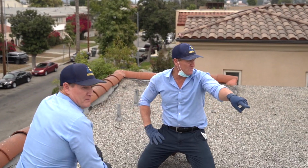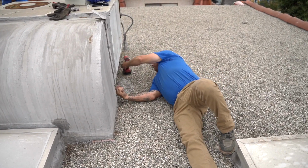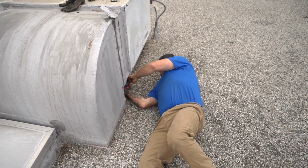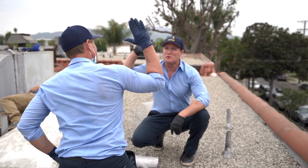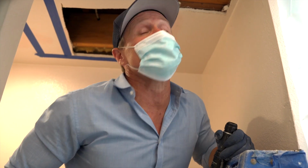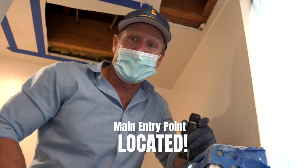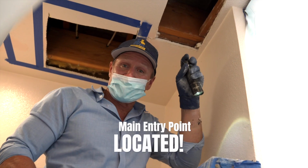So what did we find over here? Found another breach over there at the HVAC. Robert's covering that right now. Awesome. So I think Rafiq and the couple is going to be happy. Yes. All right, so we did confirm where they're coming in, which is going to be the flashing from the roof, where the ventilation fan in the bathroom terminates at the roof.